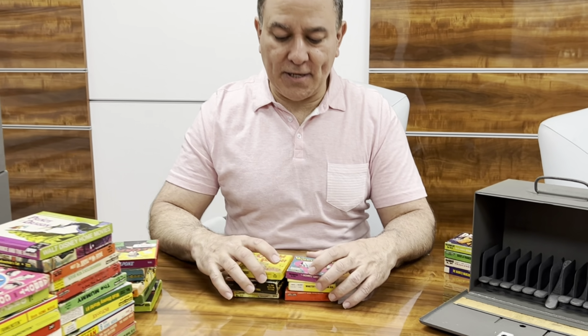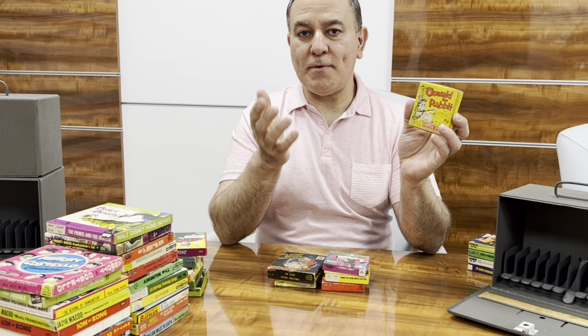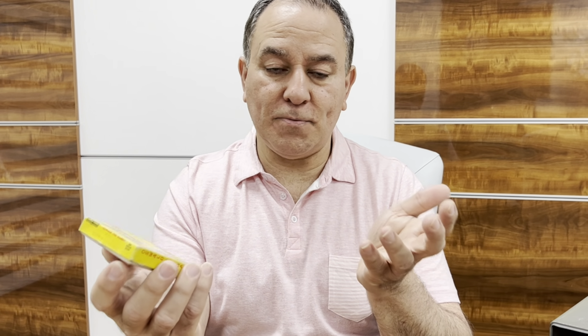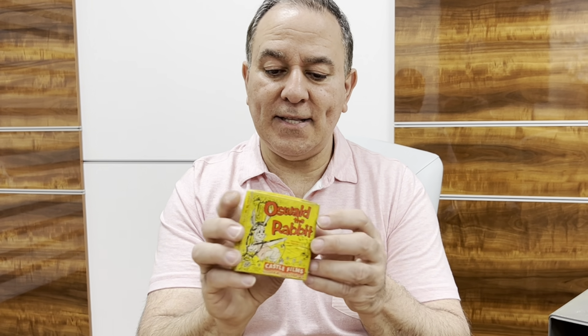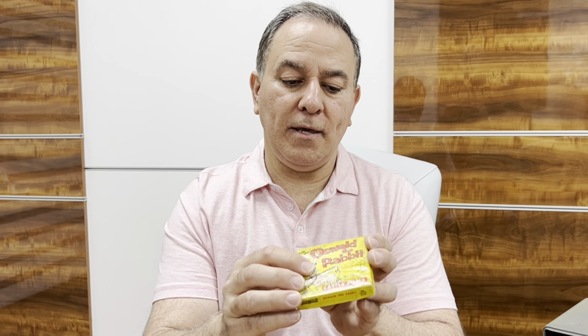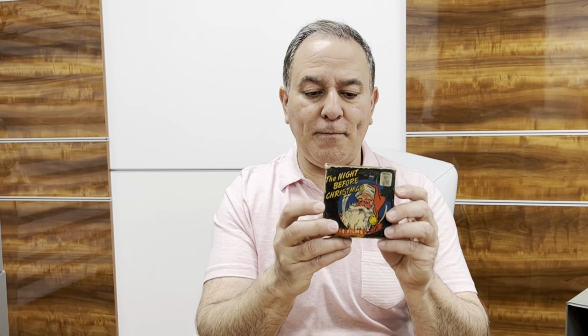Let's start my collection. The first movie I have is Oswald the Rabbit. Now, anybody that remembers Bugs Bunny, of course, Oswald the Rabbit was a little bit earlier than that. And if you could see there, this is a Castle film, which made all the films back in the time. And this Castle film is, I believe, 8mm. Yep, says soft whip, 8mm, okay?